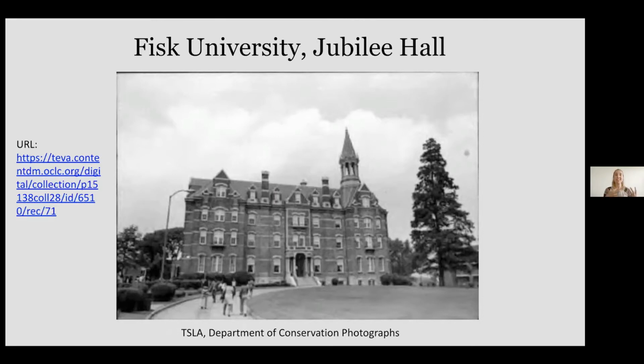In 1871, and you're going to hear a little bit more about this building right here, Jubilee Hall, is named after a group of singers that are formed in 1871, called the Fisk Jubilee Singers. And Miss Kate is going to tell us a little bit about them further on in our presentation, but that's just a little spoiler there to know that there's a really fantastic, famous group of singers coming right here from Nashville.